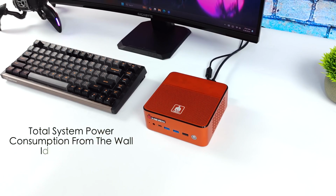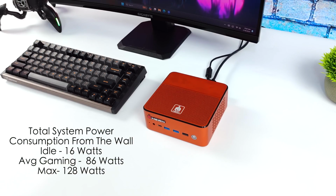Through all of my testing, I have this plugged into a kilowatt meter, and at idle, this is around 16 watts from the wall. Average gaming, it jumps up to 86 watts, and the maximum that I got this to pull was 128. Remember, we've got a 120 watt power supply that came included with this, so it is going a bit over that, but I don't think that it's going to be set up like this from the factory. I believe the TDP on this is going to be around 65, maybe with a little bit of boost.